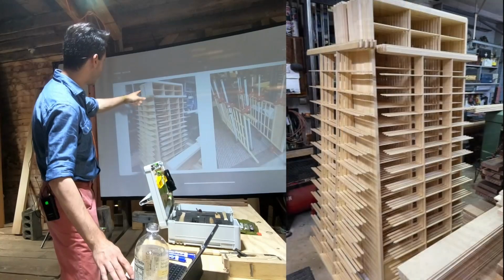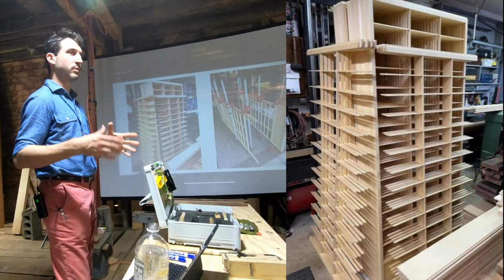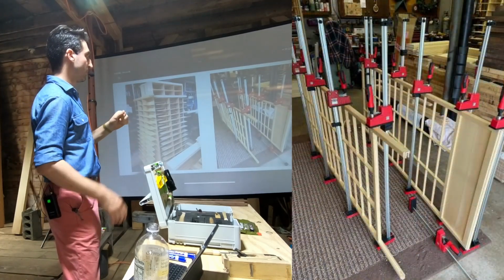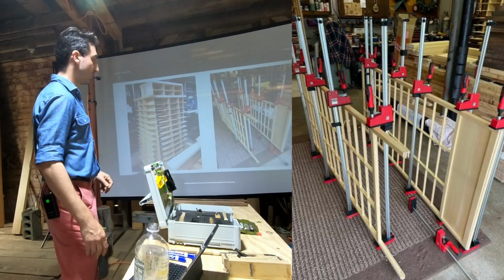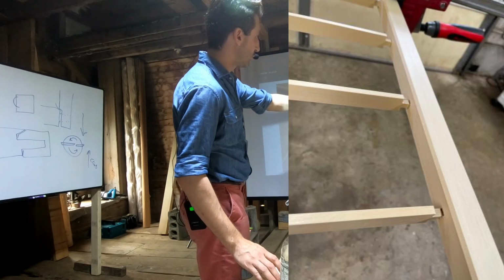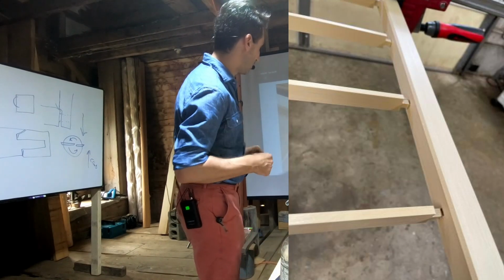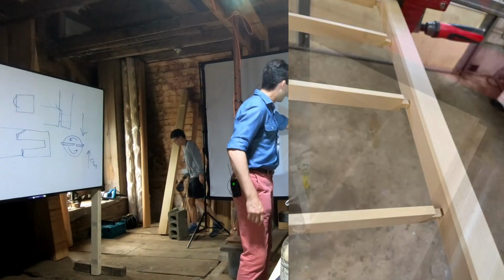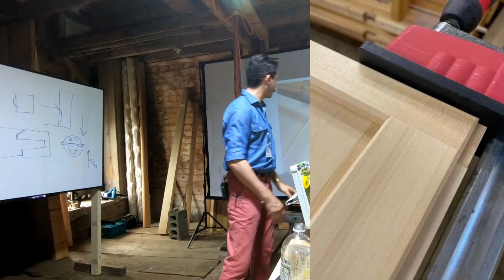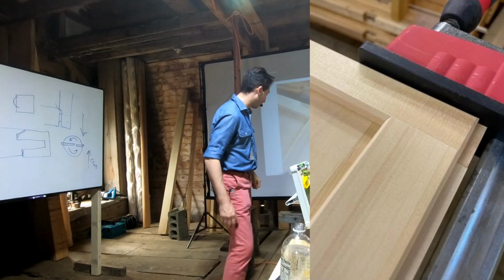This is all the frames as they're getting assembled. I don't have a big press, so one of the things I plan to add at some point in my shop is a big hydraulic press for assembling doors. So I'm stuck with just a million Bessey clamps. You can see at this part the tenons on the kumiko as they go into the stiles. This is a detail I put on my shoji, which I don't believe is traditional, but I do it anyway. I just find it looks nice to have the chamfer on the bottom edge there. I'm talking about this specifically.